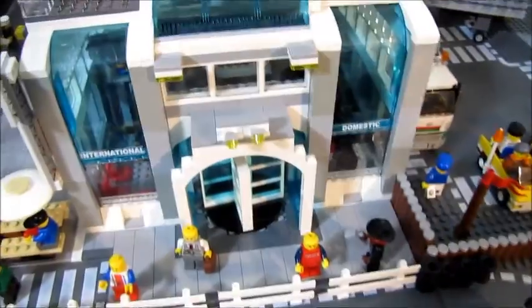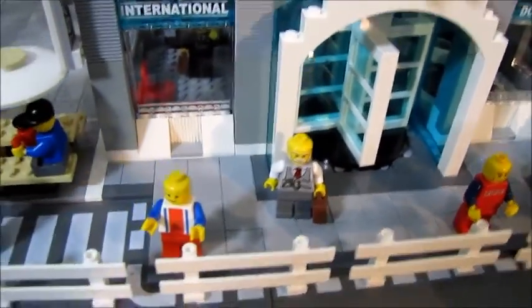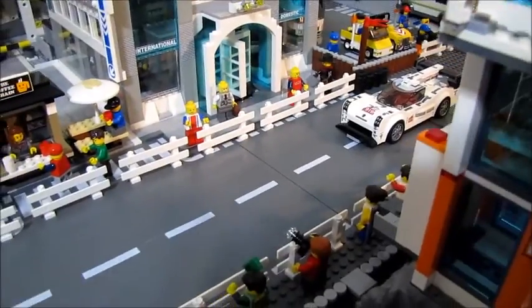And then going along to the straightaway, you can see there's a lot going on. And then a few people coming out of the airport. Looks like that guy's not too happy about the race. Looks like he didn't know what was going on. Might not be so happy the roads are all closed off right now.